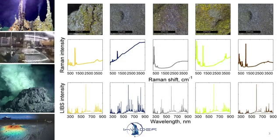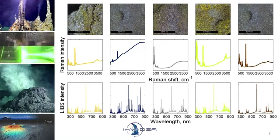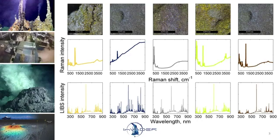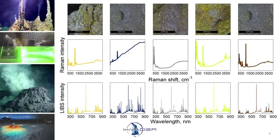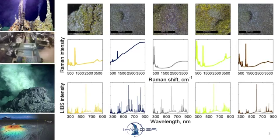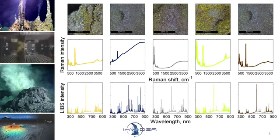And third, or last but not least, some things that you can see in both of these spectra: the lines here are not flat. They don't show a flat line and then a sharp peak. They show a little bit of a background, like a baseline, as we call it, and that's fluorescence.